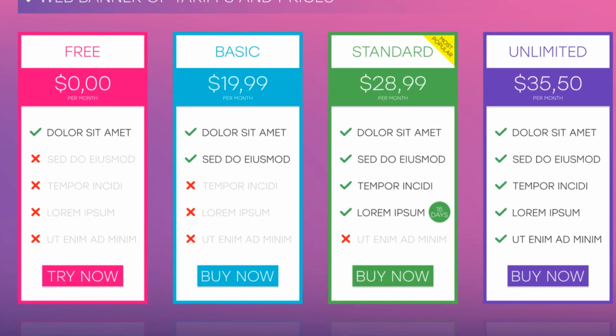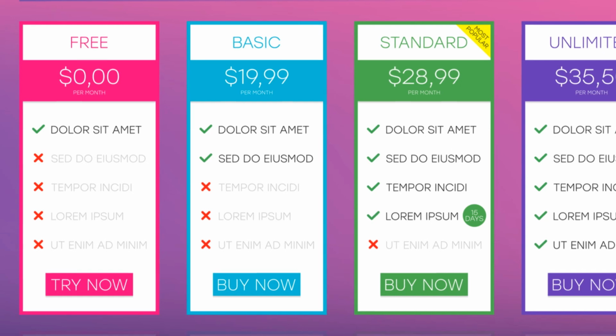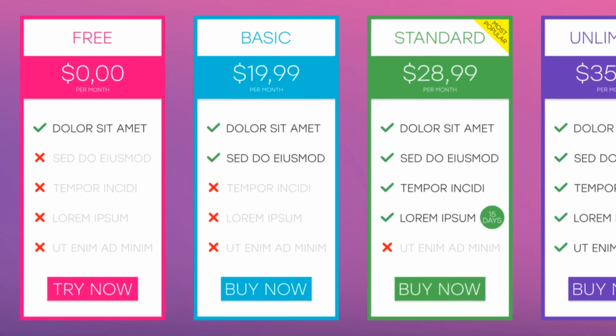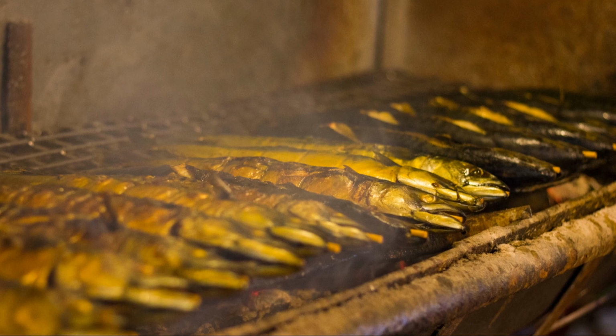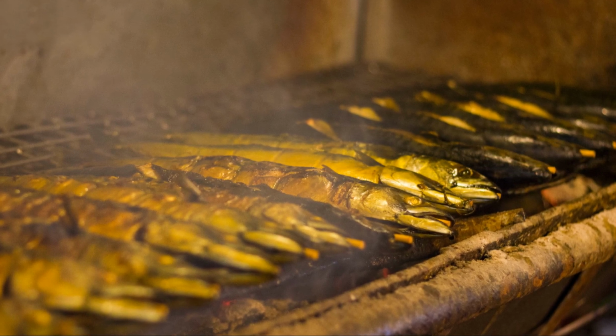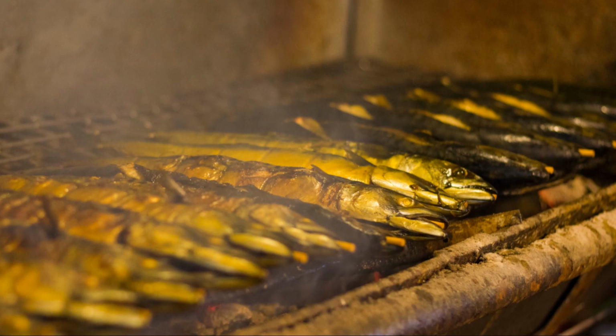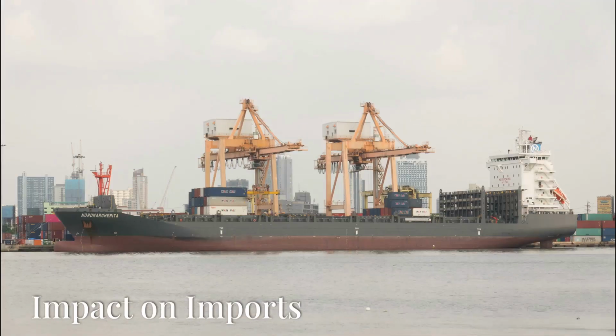Trade wars can have significant impacts on the global economy, affecting everything from stock markets to everyday prices of goods. It's a complex issue with no easy answers. So next time you're shopping and notice the price of an imported product, remember that tariffs might be playing a role. They're a tool that governments use to influence the economy with both positive and negative effects.